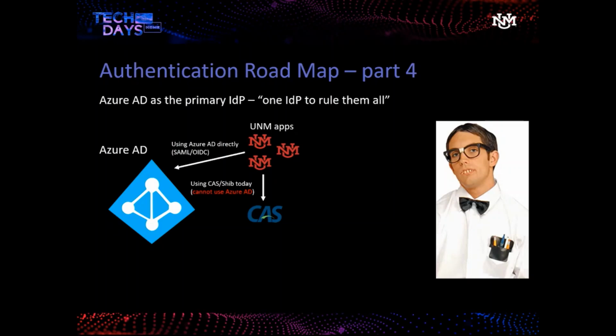So, well, what do we do here? Then it looks like we're creating another mess, right? Well, the good news is we're not. So what we can do is those applications that are using CAS remain unchanged, right? They'll continue to use CAS, but what we can then do is modify CAS and delegate its authentication to Azure AD.